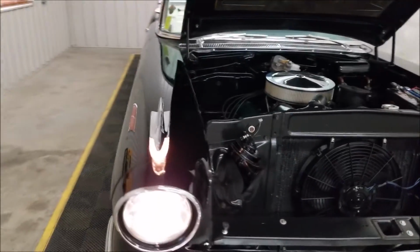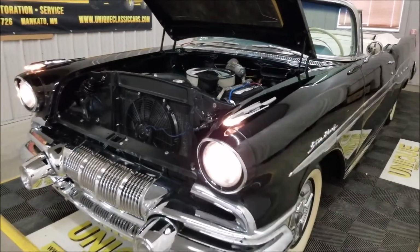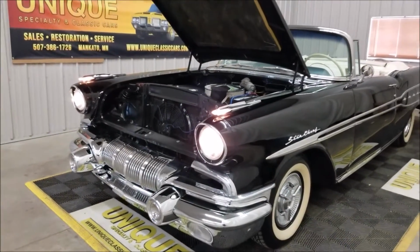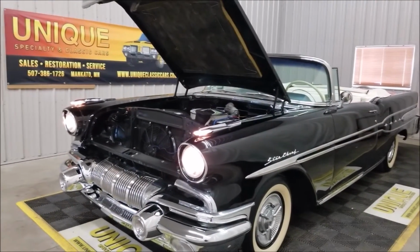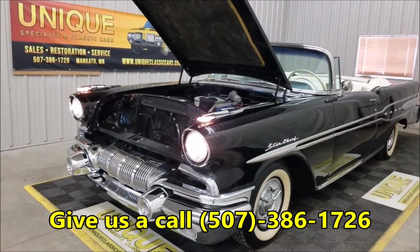So there you have it. 1957 Pontiac Star Chief convertible. Star Chief was the creme de la creme of the Chieftain series. Now's your chance to own one.